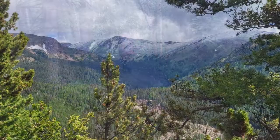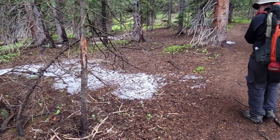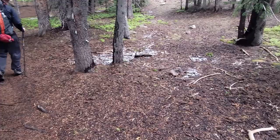Alright, we're actually starting to encounter fresh snow along the trail here. Believe it or not, it's almost the first of July.